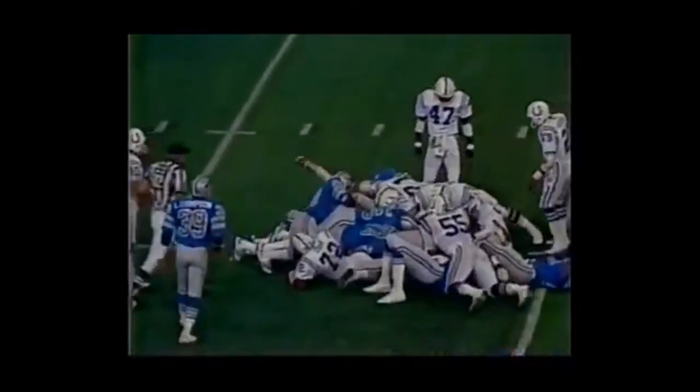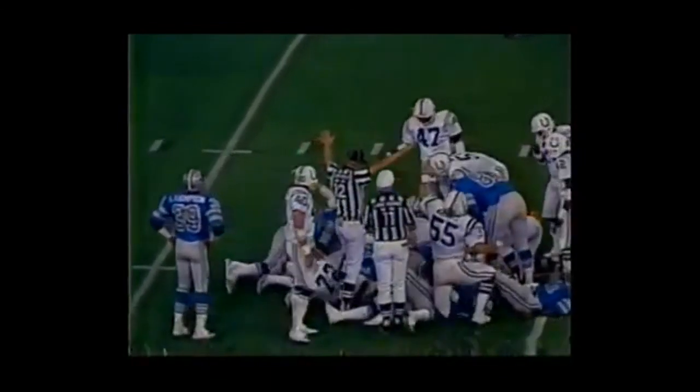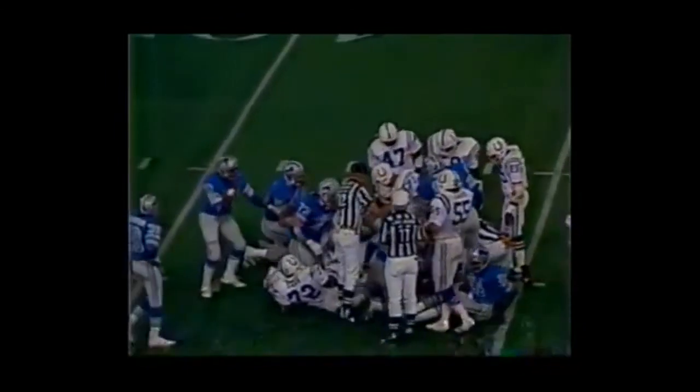4th and an inch. They fumble the ball on the snap. On the other hand, if they recover their own fumble, they could well have the 1st down. But do you know what happened? They recovered their own fumble and they got the 1st down. Certainly not by design, but they got what they wanted.